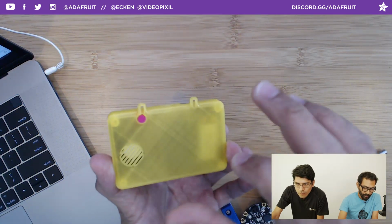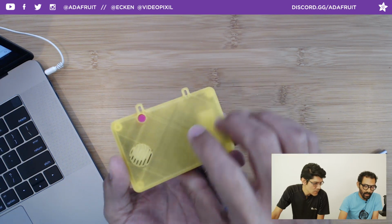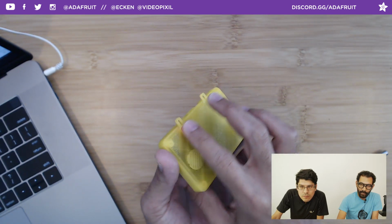Just use the back. The back's just used to protect the 400 milliamp hour battery that I have on there and the oval speaker. I have a nice little cutout for that. We also have a reset button.